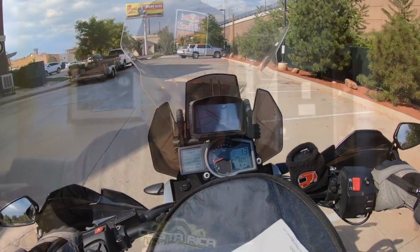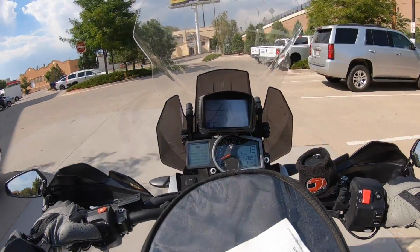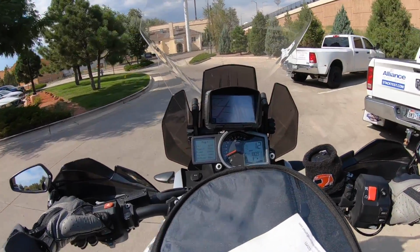So just got a call from the front desk. Got the Quantum fuel pump in. Gonna get it assembled and get it back on the bike. Obviously, I'm pretty excited. So didn't do a lot of filming simply because I wanted to get this fuel pump back on. Got it back on.